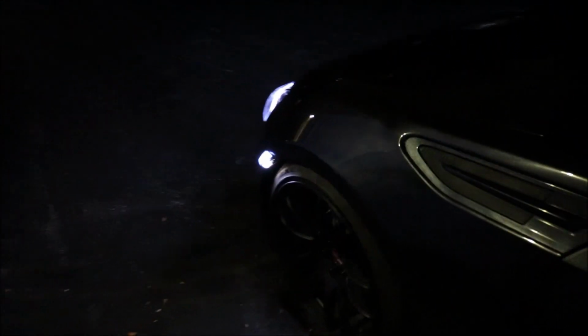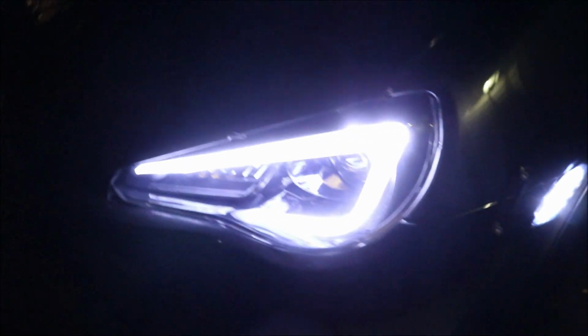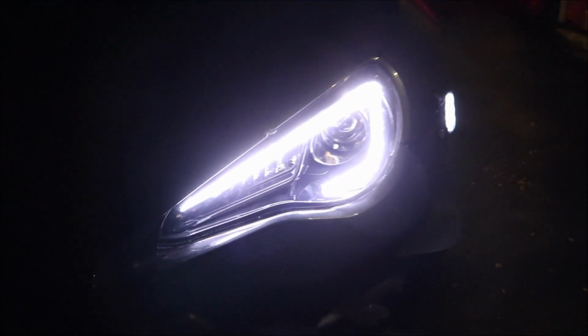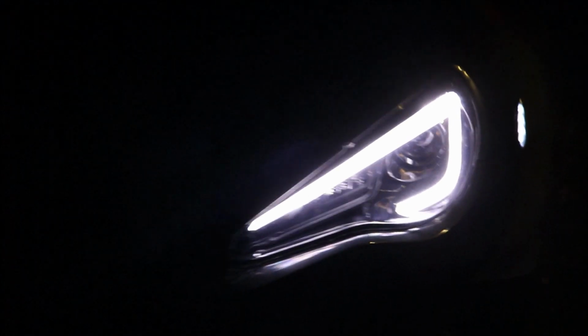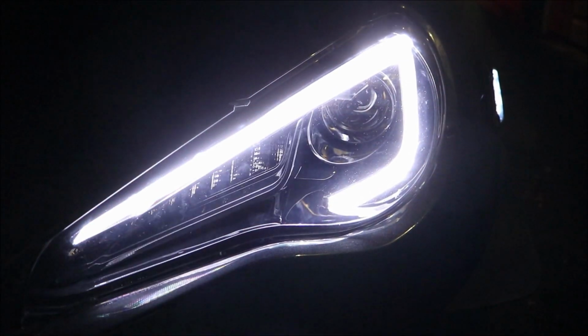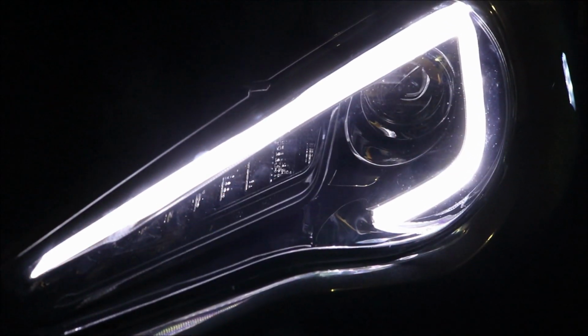We're gonna take a look at these lights here in the dark. And here's just the Boomerangs by themselves, and these Boomerangs are bright. These are a lot brighter than the stock ones. Look at that. And it's so dark you can't even see the car, you just see the lights right there. See if I can focus. There you go. And there is the Boomerang with the sequential lighting right there, and that looks so good.